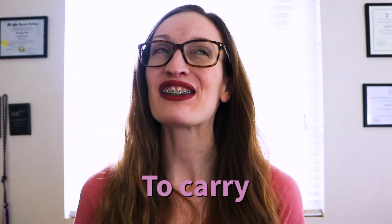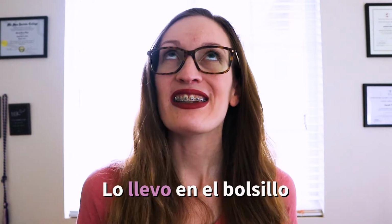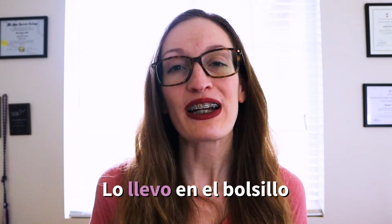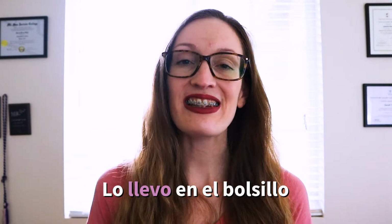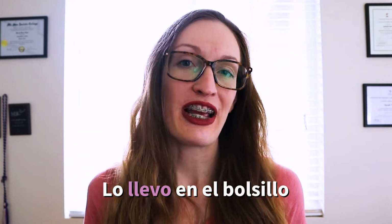So basically the way you're going to use llevar is if you are physically carrying something or even figuratively carrying something. And a couple examples with this. So first let's look at physically carrying something. Lo llevo en el bolsillo. And this means I've got it in my pocket. So this is if you are physically carrying something, then you can say lo llevo en el bolsillo.